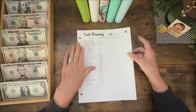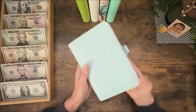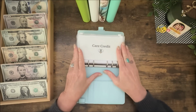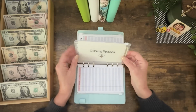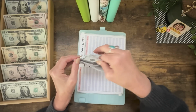I think I'm gonna start with this one. Okay, so let's see what we have. This one is Care Credit. This is my dental work I just had done, and I'm actually skipping this one this week. Living Spaces is another one that I have blank over there. Let's see what I've got going on in here.